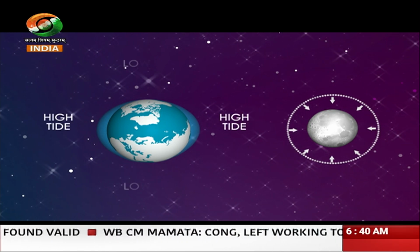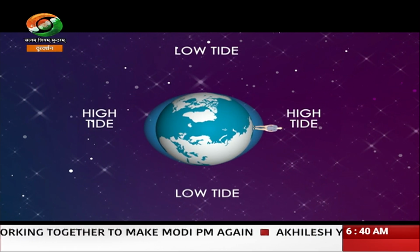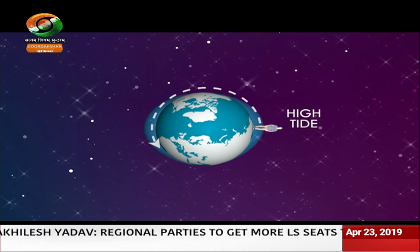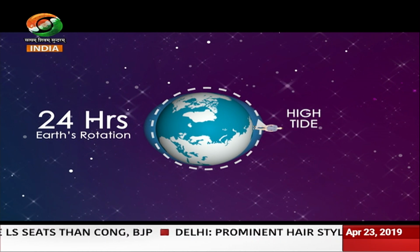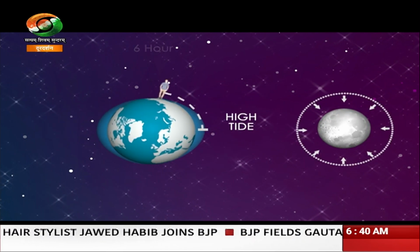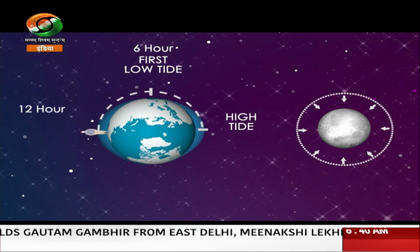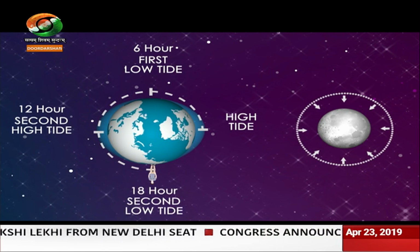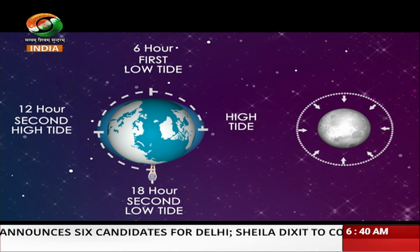These two correspond to high tide and low tide. If you are on the coast and the moon is directly overhead, you should experience a high tide. Since the earth completes its rotation in 24 hours, you will experience low tide and high tide within 6-hour intervals. So after 6 hours, there will be first low tide, after 12 hours, second high tide, and after 18 hours, second low tide. These time intervals can change depending upon the location on Earth.